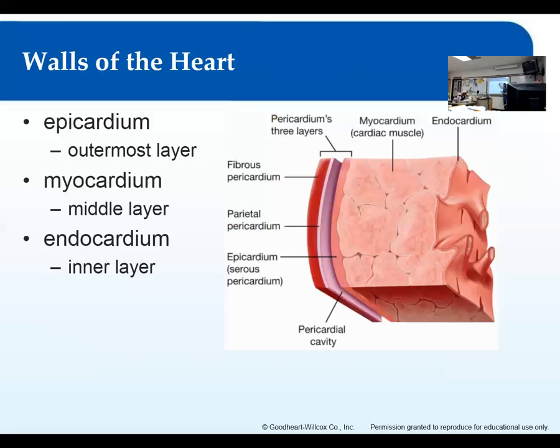So the parietal pericardium is the outer layer that's attached to the inside of the thoracic cavity as well. Then you have that little serous cavity in the middle. Then you have the epicardium, which is the serous pericardium, but visceral pericardium is what I've always heard it called. So that's also known as the epicardium. Whenever you look at this, the epicardium is really just one layer of the pericardium.